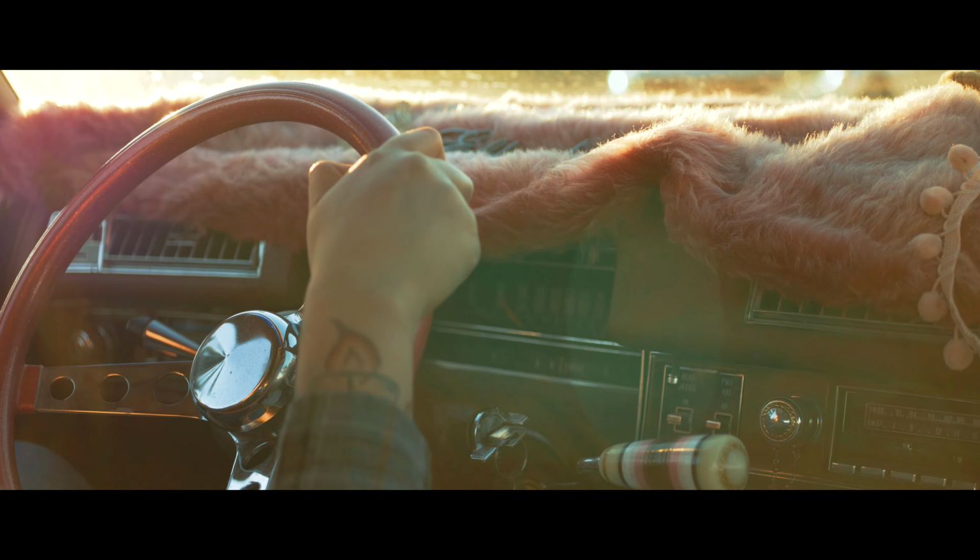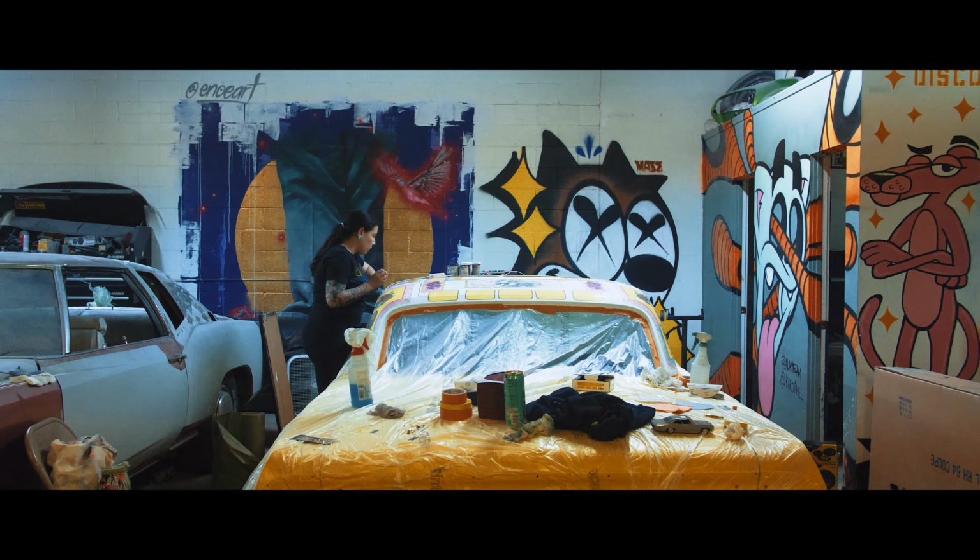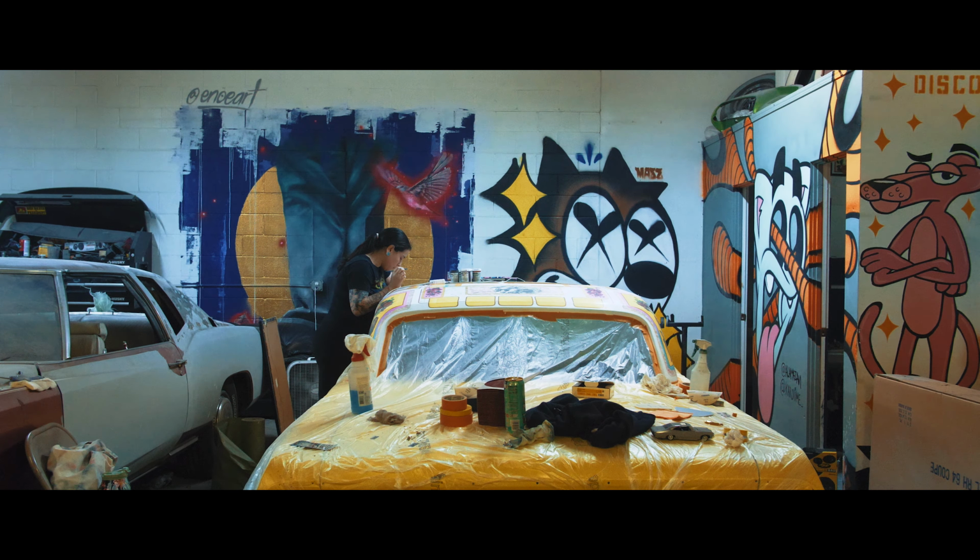Painting on a lowrider is just so much more different because it's not a painting that someone's just gonna see at their house. It's a movable piece of art that's constantly going somewhere and people will always see it. I'm really happy that I did it because now I know what I could do to my own cars.